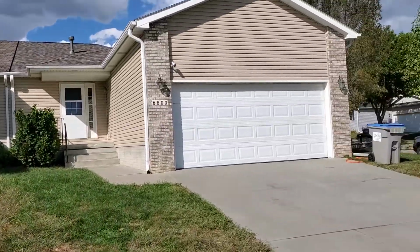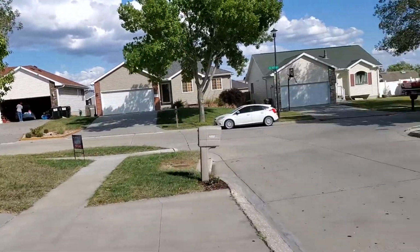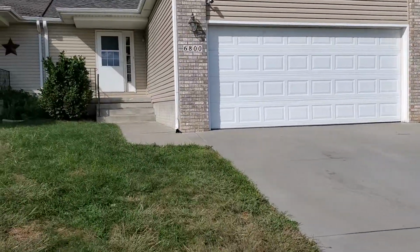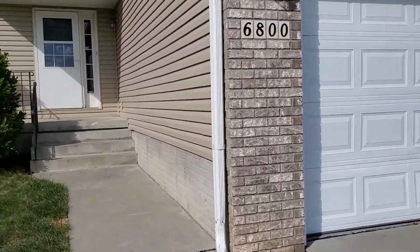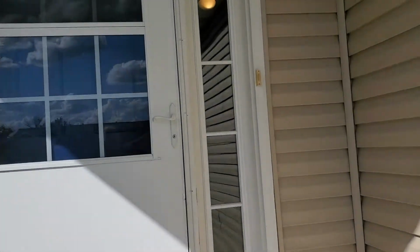Whitewater Lane. Nice corner lot, quiet area. Let's duck inside. Two-car garage, three bedrooms, plus another one downstairs if you need to have one.